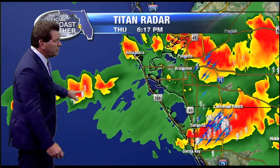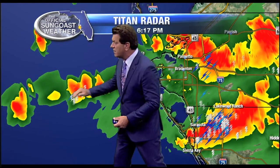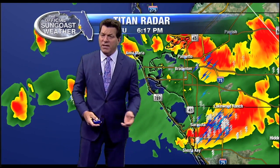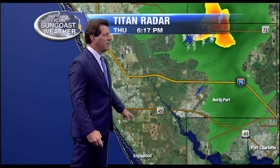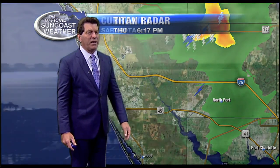But notice more showers and storms developing off into the Gulf, and they kind of training over the same area, so we could see some pretty hefty rainfall amounts, up to 2, maybe 3 inches. Not as much down south into Venice, Englewood, Northport getting some light rain now. You can hear some of that rumble of thunder there to the north of you.